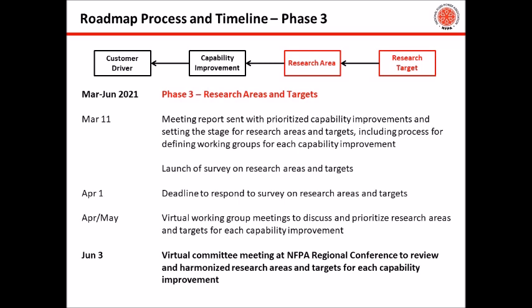Again, please hold that date on your calendars. Again, our plan would be to conduct that meeting in conjunction with the NFPA Regional Conference already scheduled for that date. We will send more detailed information as the time draws closer. The meeting objective will be to review and harmonize the research areas and targets submitted by each working group into one cohesive whole that will support a draft roadmap. And that will be the end of Phase 3.